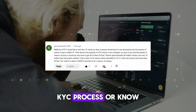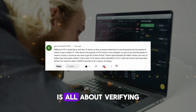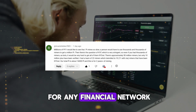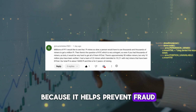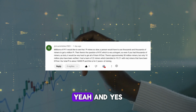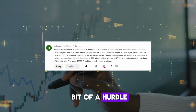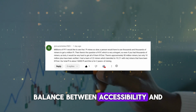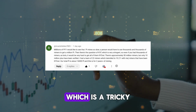The KYC process, or Know Your Customer, is all about verifying the identities of Pi users. It's an important step for any financial network because it helps prevent fraud and ensures that real people are behind those accounts. And yes, it can be a bit of a hurdle. It seems like Pi Network is trying to strike a balance between accessibility and security, which is a tricky thing to do.